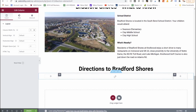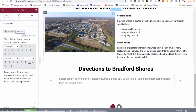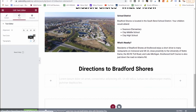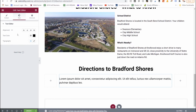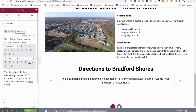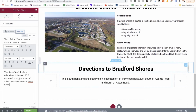So I want to go ahead and click on that middle column. I want to grab a text editor and drop it in there. Then as we edit this text again, I'm going to go ahead here to the style. We want to change that font back to black like we've been doing. And we'll go ahead and center that text as well. All right, so we'll come back here to the content tab under the text editor and we'll paste in the text here. So South Bend, Indiana subdivision is located off Ironwood Road, just south of Adams Road and north of Auten Road. So that gives them some directions.